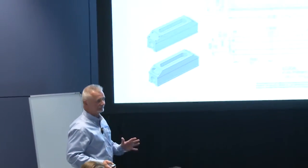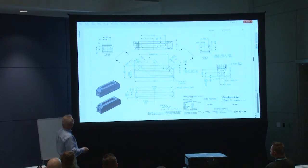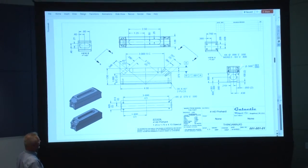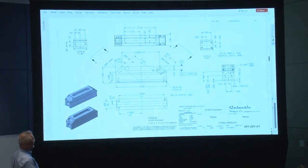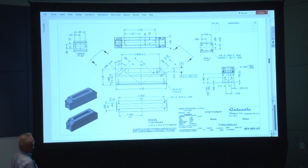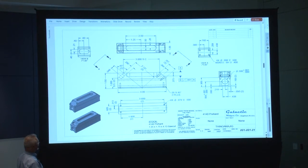So what I'm going to look for now are things on this print that are more difficult than others. I look for things like parallelisms, perpendicularities, concentricities, surface finishes, and some things are popping out at me when I look at this. I kept this simple because I don't have a lot of time here, but notice we got a plus one minus nothing on this diameter. And then here we have another plus one minus nothing on the location from the bottom of this part up to the center of this hole. Okay. Got a parallelism here.